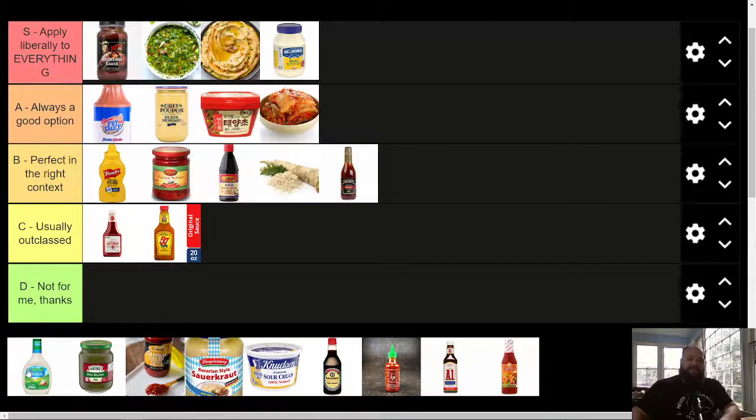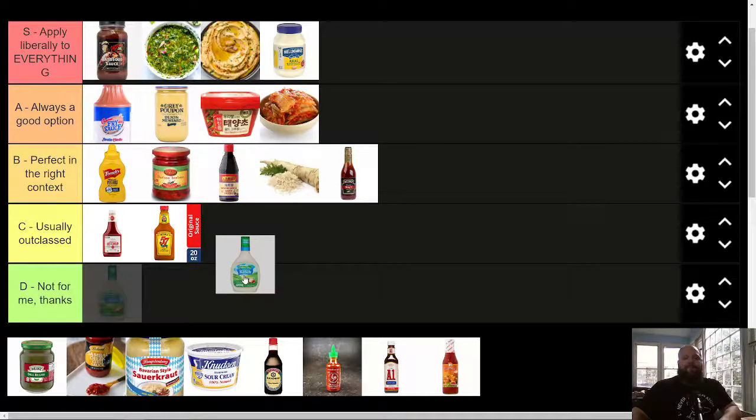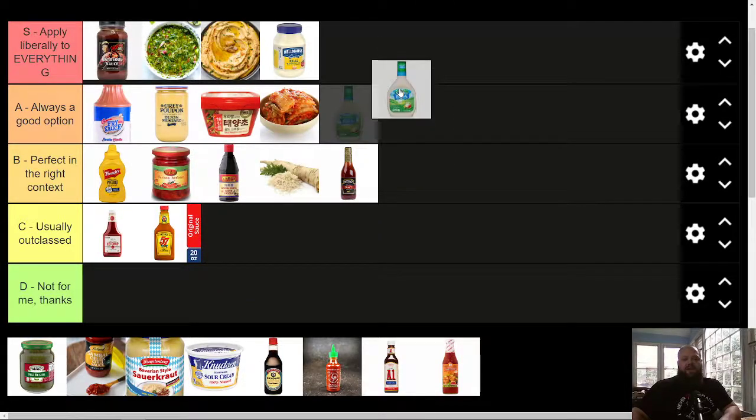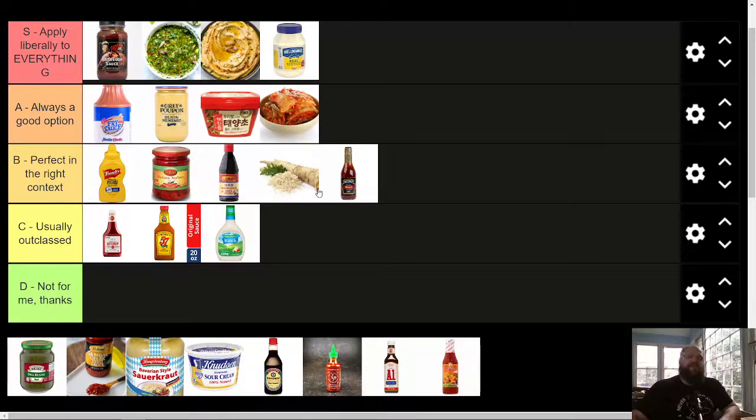Speaking of which, ranch dressing. Ranch dressing for me, I used to love it. I don't dislike it. But I do find there are usually things I like more than it. Again, this one might be controversial because a lot of people really love ranch dressing. And I do like it.